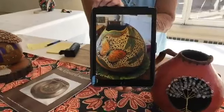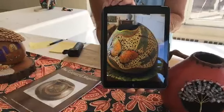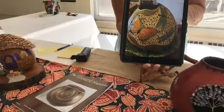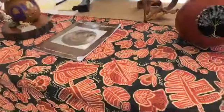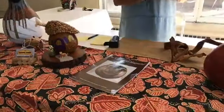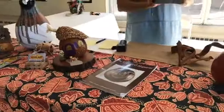But that was another one that I did, and that was one of the most fun ones that I did, and I really loved it. And the lady that bought it, when she took it home, she sent me a picture of where she had it placed in her house because she loved it so much. That's nice.